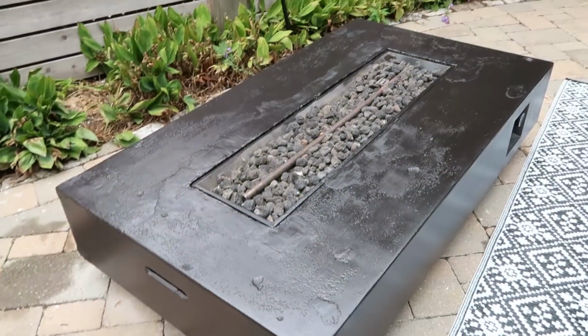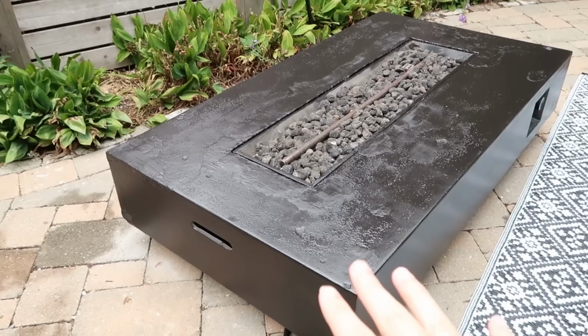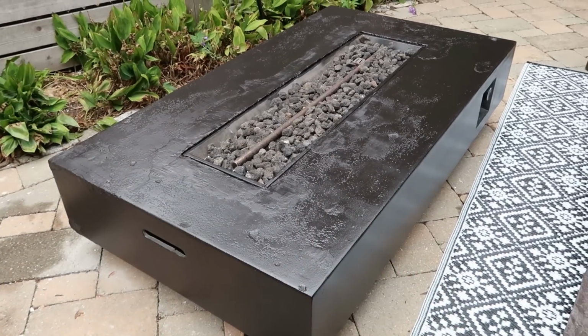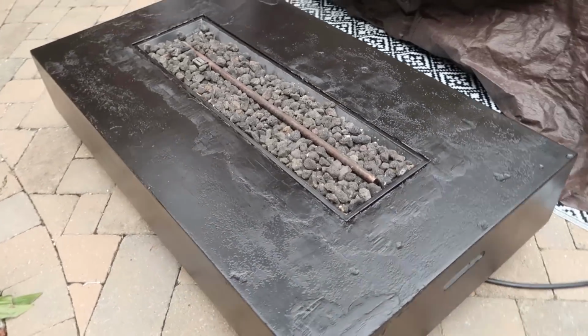Okay, so here is what the fire pit looks like now, all painted. It doesn't look perfect, I know, but it's a complete makeover compared to this. So this is definitely going to have to do. It's definitely an upgrade and just a little way of giving it a second life.